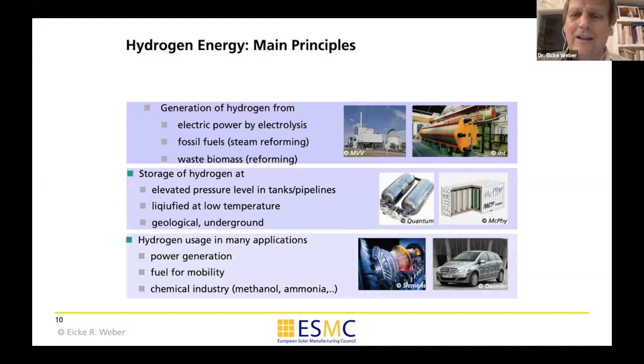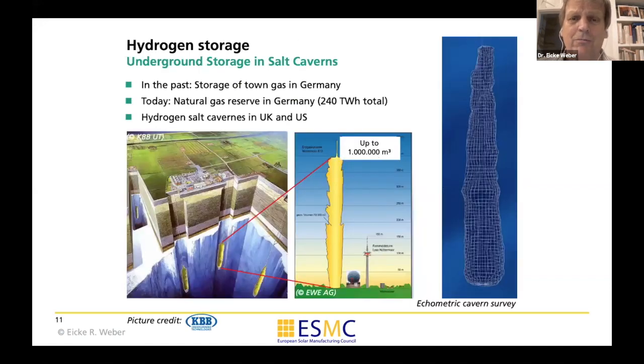And the hydrogen can be stored in many different ways. It can be stored at elevated pressures, and this is also what we use in cars. It can be liquefied. It can be stored underground. And of course, we can use this hydrogen in many possible ways to regenerate power, to use it as fuel for mobility with the help of fuel cells, or, and this is an enormously important new area, we need it in the chemical industry to decarbonize chemical processes like steel and concrete processes.